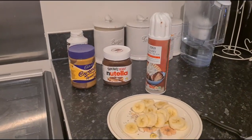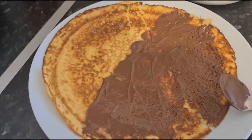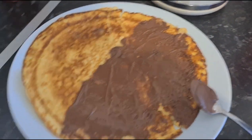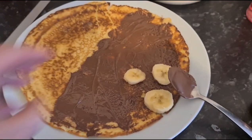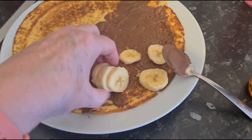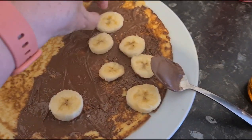Dog's barking. I better go and discover. Right, guys, I've slightly overcooked mine, but I've just put some Nutella on. Look how perfect mine are. Oh, I don't like it when you put it all over the edge like that, because then you're going to get burnt bits. Right, so that's my banana.